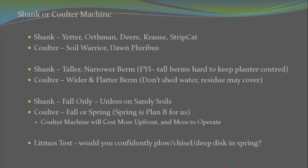So when we moved to a coulter, the one thing we found is it made a wider and flatter berm. So the downside is it doesn't shed water. The residue may kind of fall in on it, but our experience is the planter stays centered in it much better.